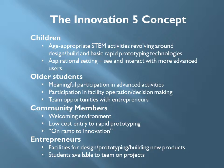For entrepreneurs, this could be a real opportunity for them. They can use this facility to design, prototype, and build new products or improvements on existing products. We'll also be able to take advantage of our student group. We hope that entrepreneurs will be able to team with those students and engage them in the projects, perhaps in specific design challenges, help them with manufacturing, or even with marketing or graphic design.